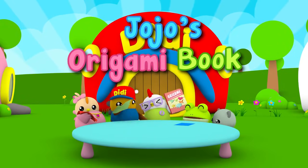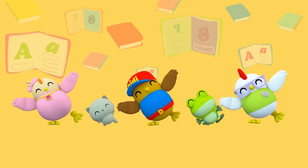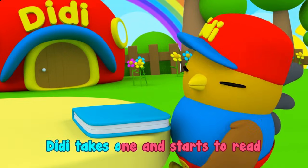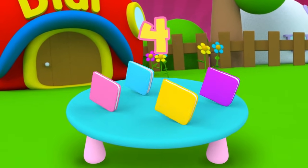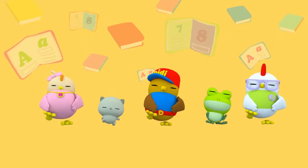Jojo's origami book. Origami, origami. Five books, can you see? Didi takes one and starts to read. Now there are four books, can you see? Come, my friends, and read with me.